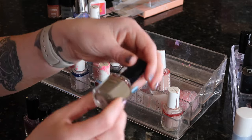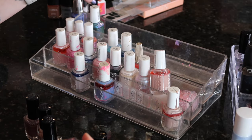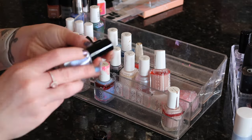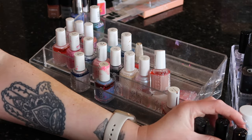I think I'm going to keep all but the matte nail polish I have by them. It's in the shade Clay. I'm going to get rid of Clay just because that's not really a shade I would reach for. But I'm going to keep the rest. Okay.